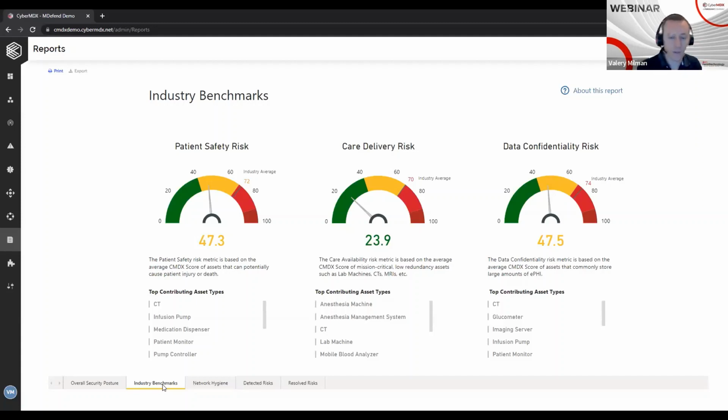And this gives, again, a very nice high-level understanding of where you stand, and of course gives the information about the top contributing assets to the risk score. So if the risk score is not so good, these are the assets you want to focus on, of course, in the cybersecurity page to improve your relative position to the industry.